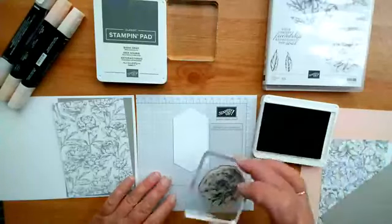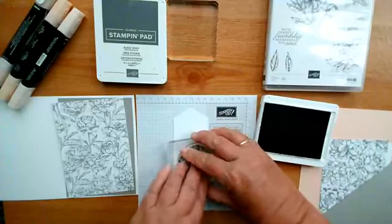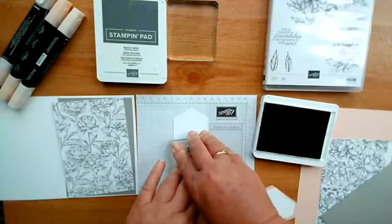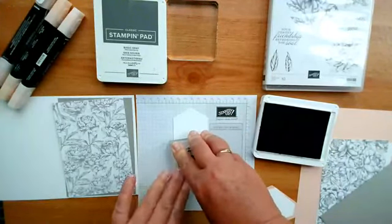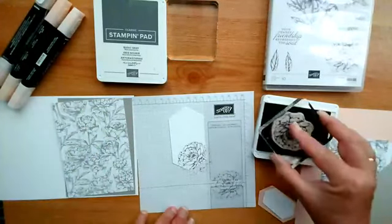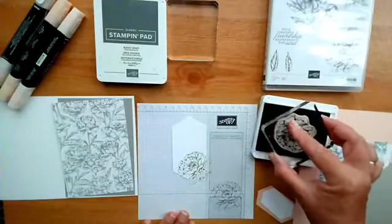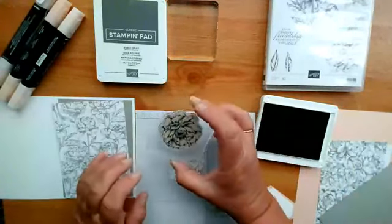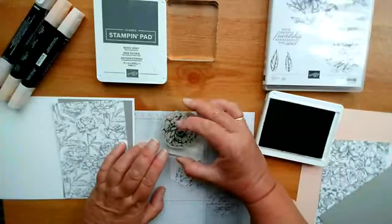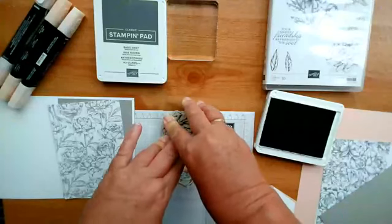So just inking that up. I'm going to have this up towards the middle, like so, and then one coming down from the top. The detail in that is stunning. It makes you look like an artist, even when you're not.